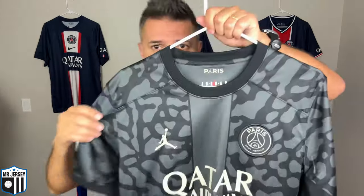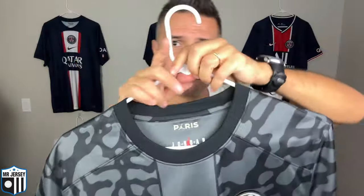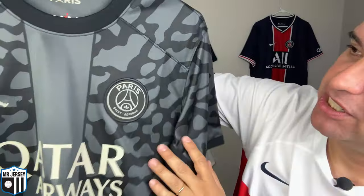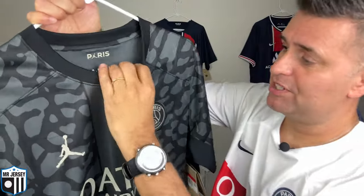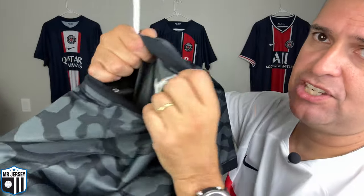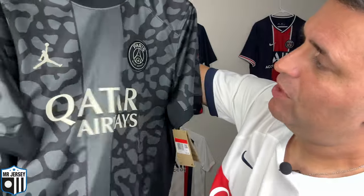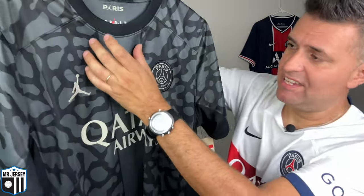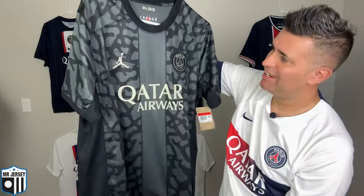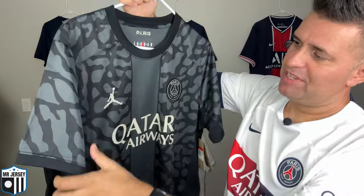Let's look at some other details. Crew neck, this part here is black, and you can see the patterns, the highlight of the shirt. Really like it. This is a stadium version, so the badge is stitched on, the Jumpman is stitched on, the Qatar Airways is heat sealed. Really like this stripe at the center. Really nice. It's the PSG signature right there with the elephant print.